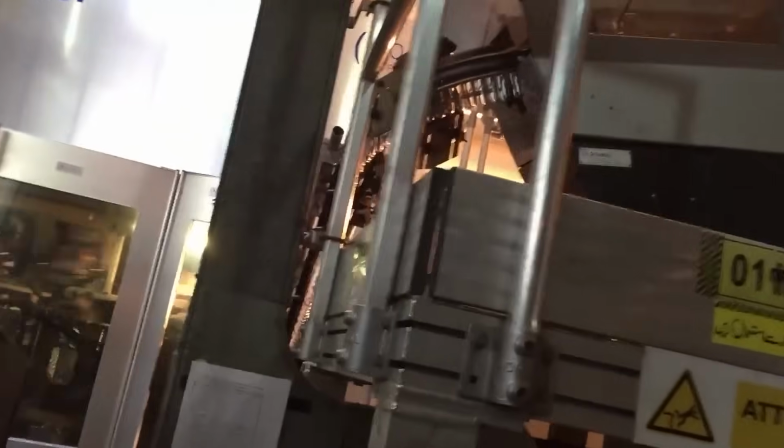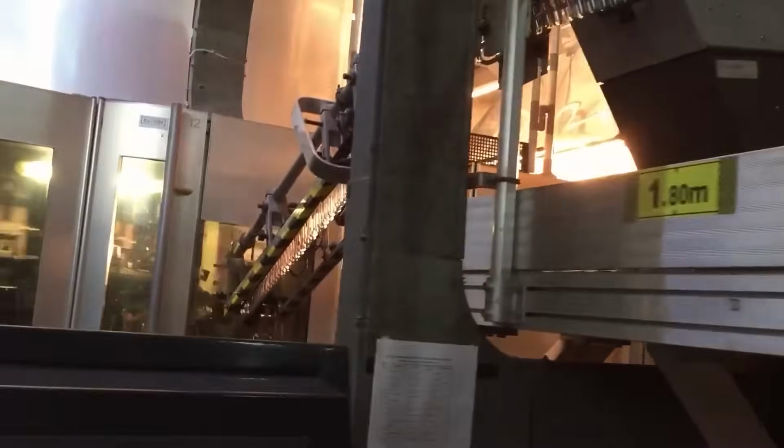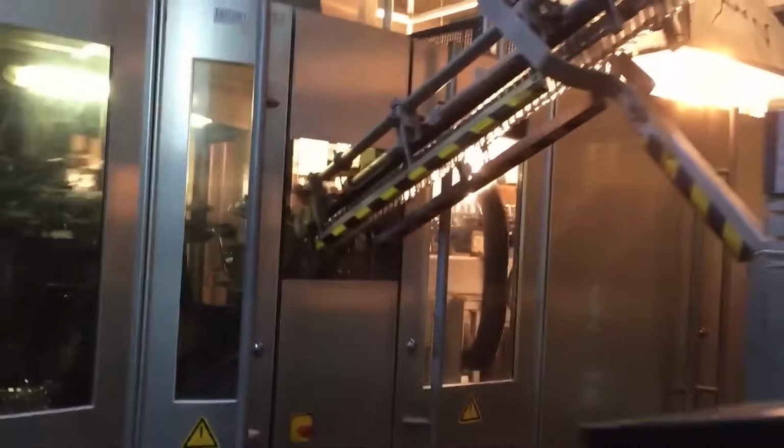Once the bottles and cans are filled, they move to the capping and sealing station. This step must be completed almost instantly after filling to prevent any loss of carbonation. Plastic bottles are sealed with screw-on caps, which are applied using high-speed capping machines that tightly secure each cap onto the bottle's neck. These caps are designed to hold in the pressure from carbonation, ensuring that the drink remains fizzy until opened by the consumer.